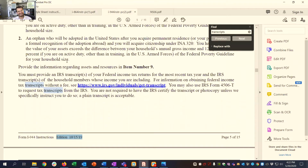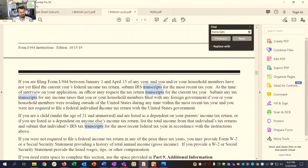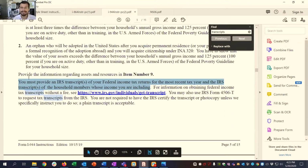But compare that to the I-944, which is the statement of self-sufficiency, the declaration of self-sufficiency. For the I-944, they say that you must provide an IRS transcript or transcripts of your federal income tax returns for the most recent tax year, and IRS transcripts of the household members whose income you are including. Full stop, no exceptions. No other thing is acceptable with the I-944. Why that is, I don't know. They're just making it more rigorous, more onerous, more of a pain, if you ask me, to file an immigration application. But don't let this stop you.